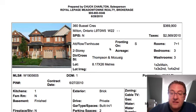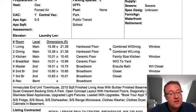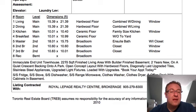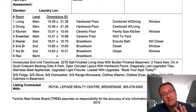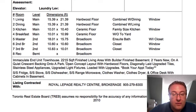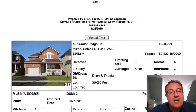Bustle Crescent, 369, three-bedroom, three-washroom, finished basement, sort of the same as the other one, 2215 square feet. So you're looking at probably 1718 on the main, then 400 or 500 downstairs. And I think hardwood floors, diagonal tiles, stainless steel, this one to me looks like the better pick.